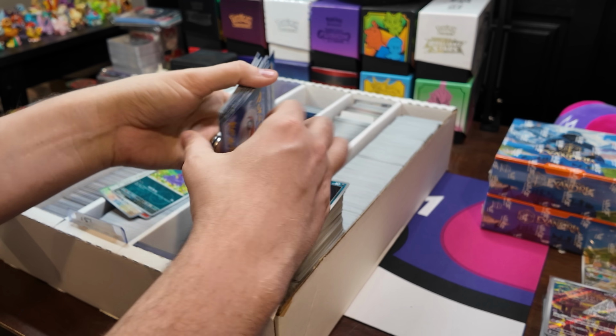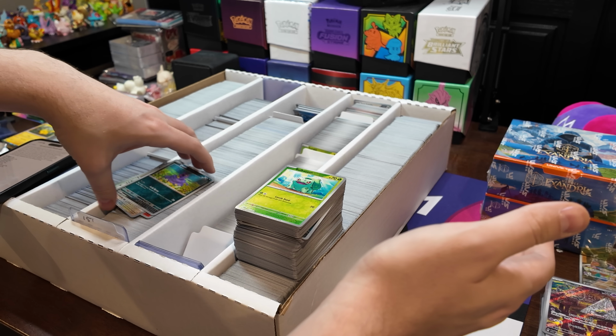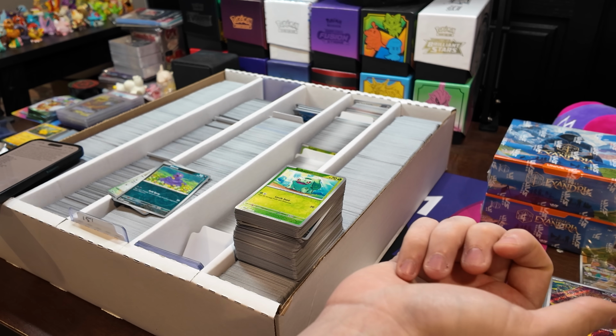So lots of duplicates, but these have already been picked through. So you get the point. I will sort through what everybody needs and see what we can pull for people who have reached out or bought on the Whatnot stream.